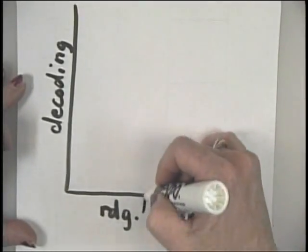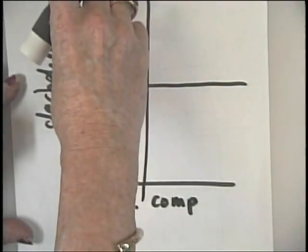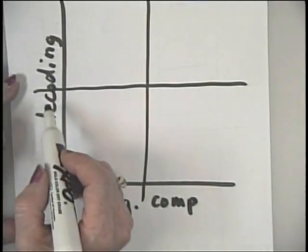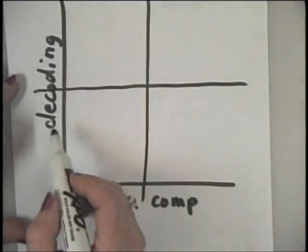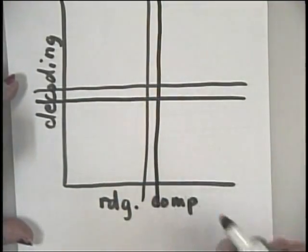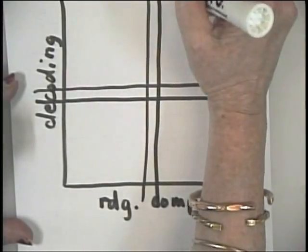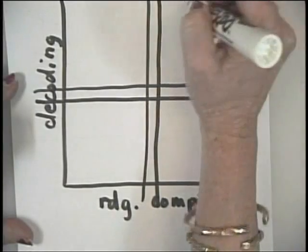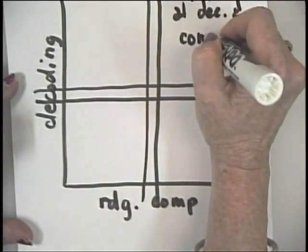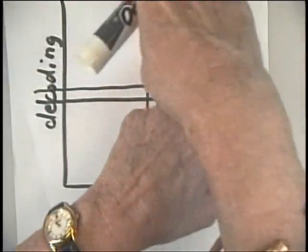And you're going to draw it into quadrants, because what we're looking for is people who are good at decoding, poor at comprehension, etc. Okay? So now what Shankweiler and his colleagues did is they said, okay, for the kids who are equally good at decoding and comprehension. Okay? In other words, they had high decoding scores and high comp scores.